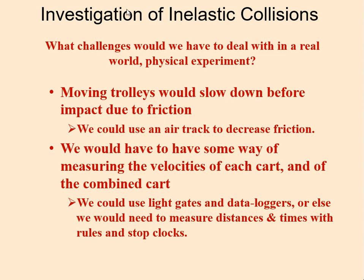So our investigation into elastic collisions involved using a simulation, but what challenges would we have to deal with in a real world, in a real physical experiment? Well, we'd find that the moving trolleys would slow down before impact due to friction. There'd be friction between the wheel base and the cart, and whatever surface the cart was moving along. And there'd also be some air resistance as well.